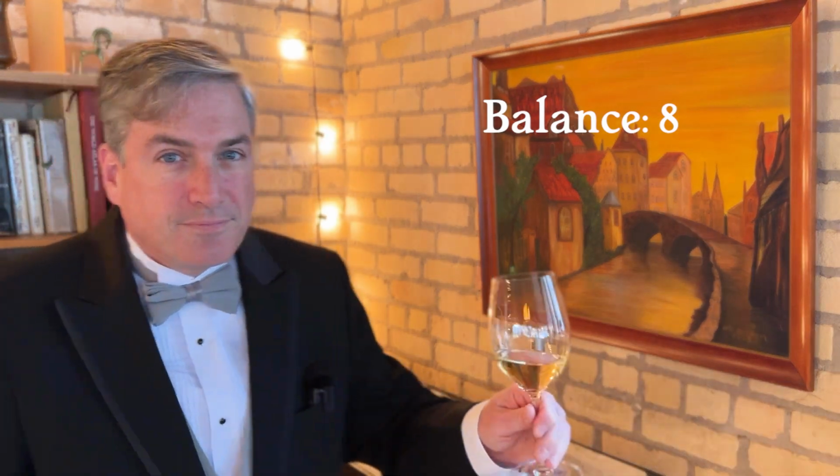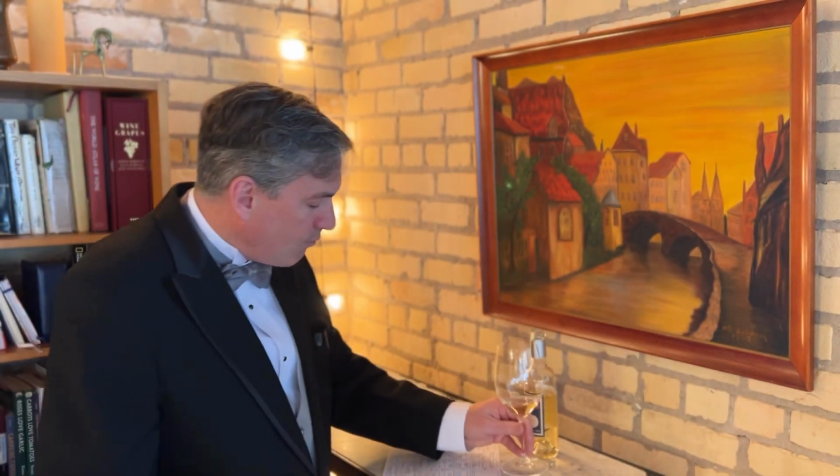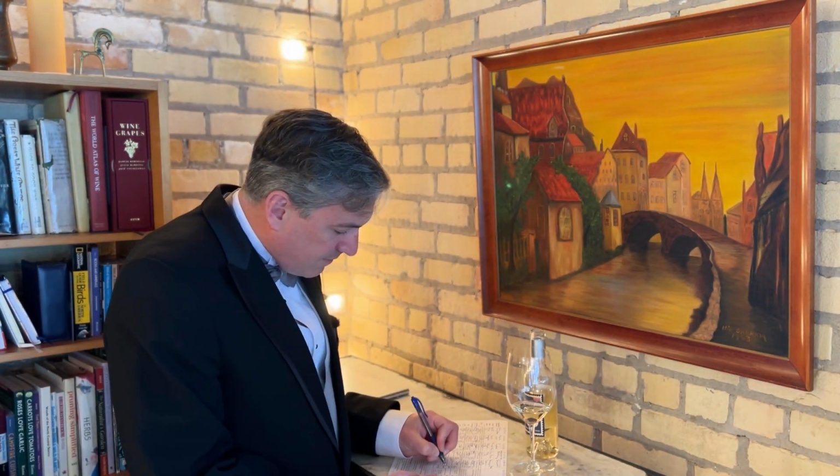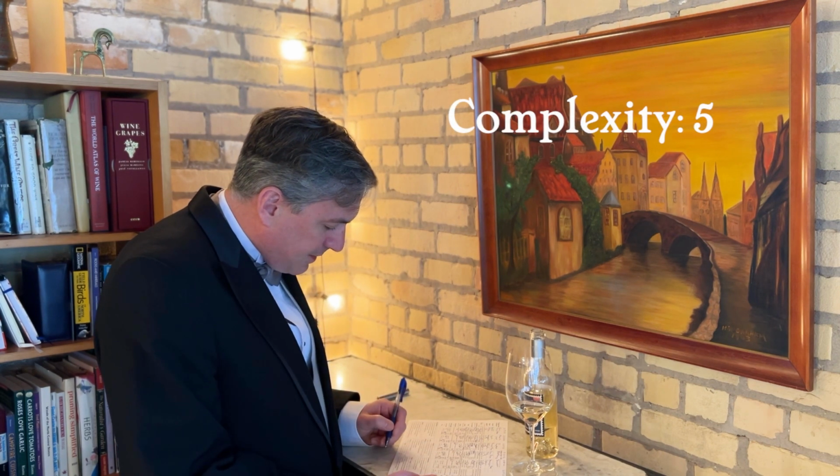Complexity. It's quaffable. You know, if I got served this at a friend's house, or if I even served it to myself, I would just drink it. There's not a lot of interesting things going on here. If I paid $7.99 for this bottle, I think, okay, that's fair. So, some flavors, 5.